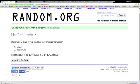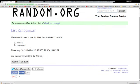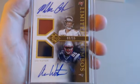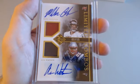That is one, two, three. Joe's staying up top. Four. And five. Joe Ho kept it up the entire time with the Asa Watson. Stayed up top, except from the beginning. Limited combos. Nice hit.